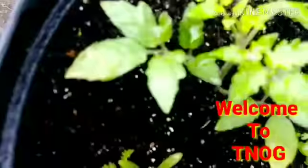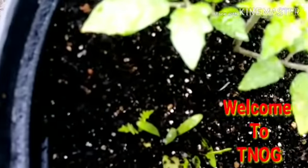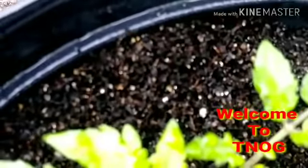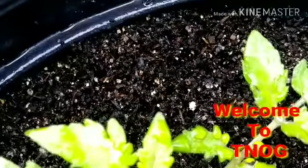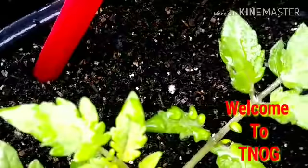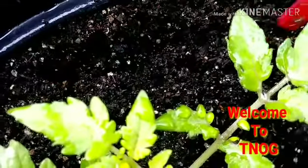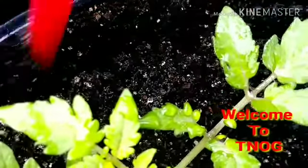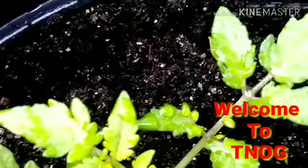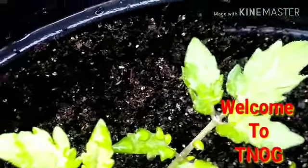So let me get close so you can see. Yeah, let's see here. You can really see. Yeah, it's ants in there. They have come into the pot and made a home in here.